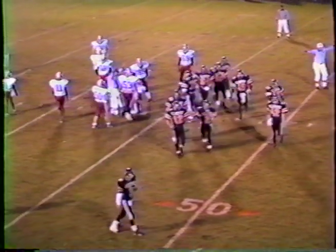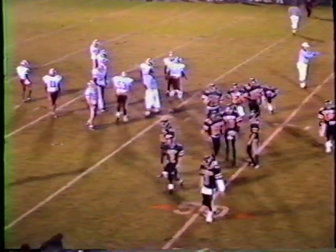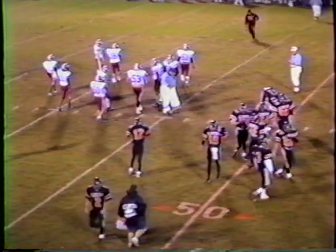Time on the field, our score. 5:38 to play in the first quarter. It's 6-0. The Dragons on top. We'll be back in 30 seconds.